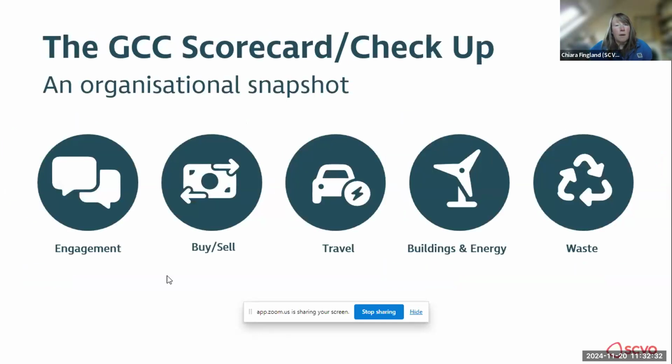And how might we adapt, not just our places, but even the way we go about our services as well. So, picking up on what Rachel introduced around the Growing Climate Confidence scorecard, we termed it a checkup because people thought scorecard was too scary a term. What it gives you is an organisational snapshot. It's not necessarily a direct carbon footprint, but it scores you on a high, medium and low scale in terms of where you're at across a range of themes.